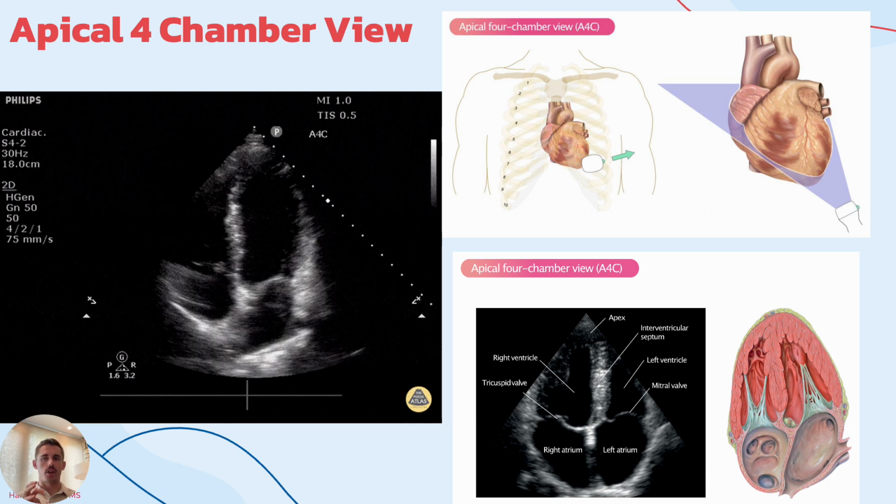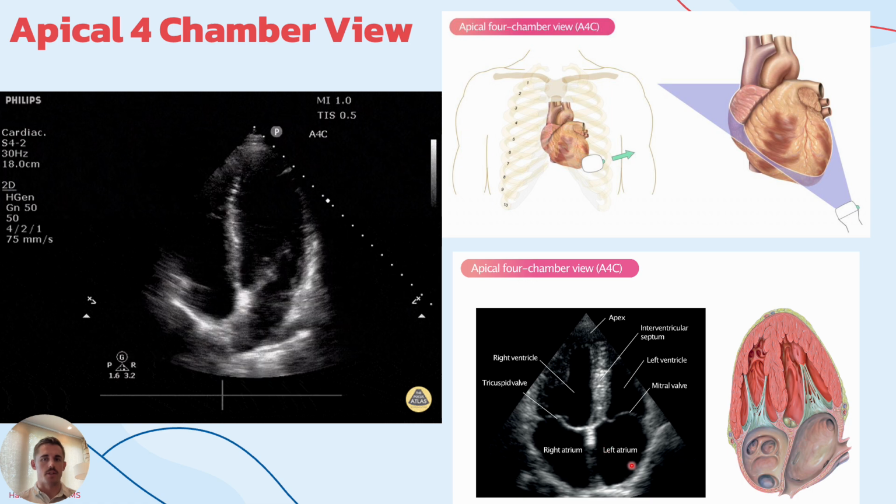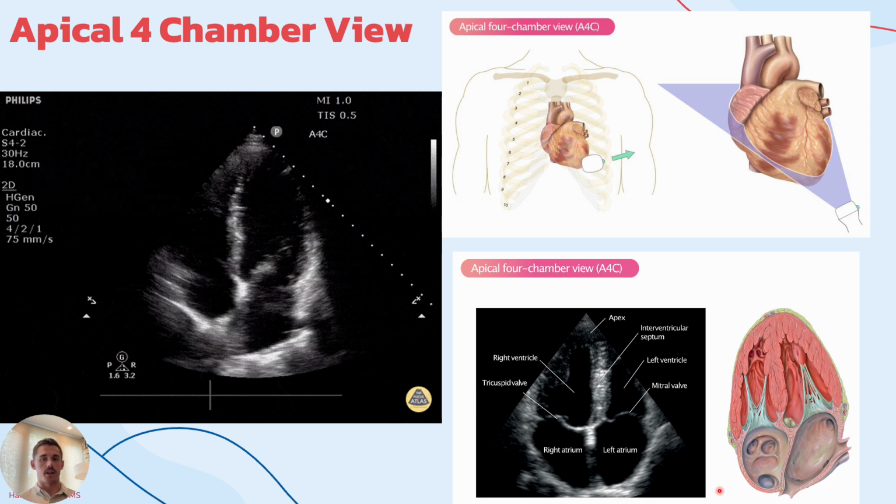So in a perfectly aligned 4-chamber view, the ventricular and atrial septum should be straight down, like you see right here. That means that the 4-chamber view should be vertical. However, clockwise rotation is often seen in people who are just starting to get these apical 4-chamber views. So this is the view that we're going for. You can see cardiac abnormalities here.